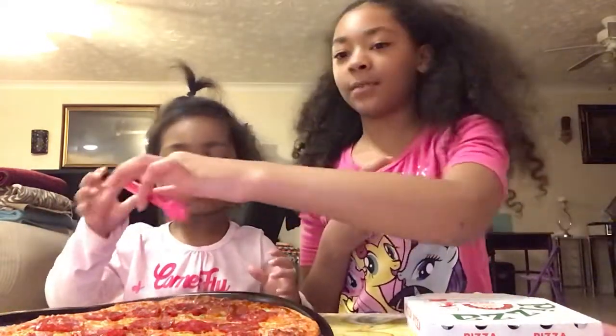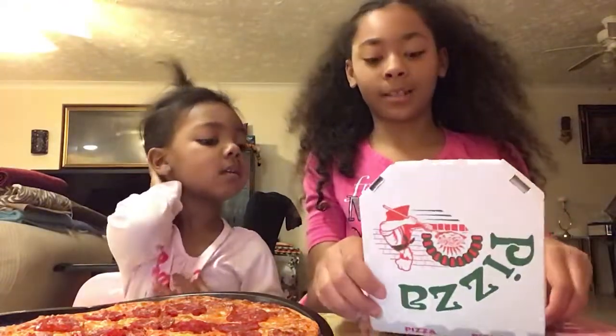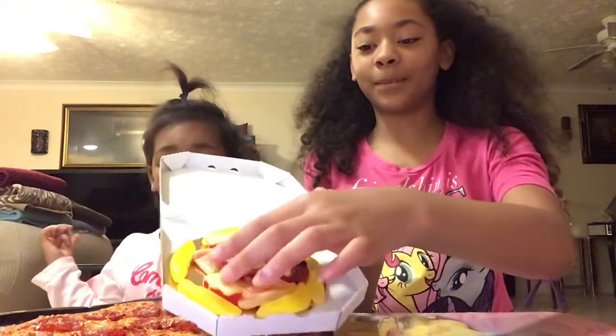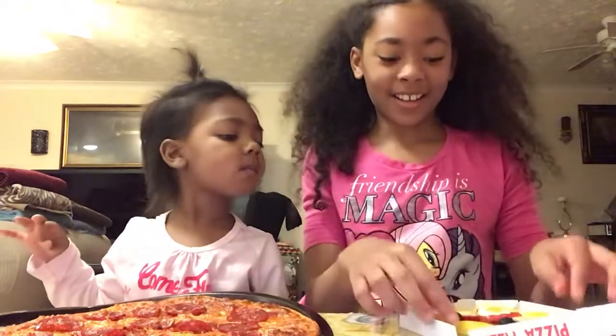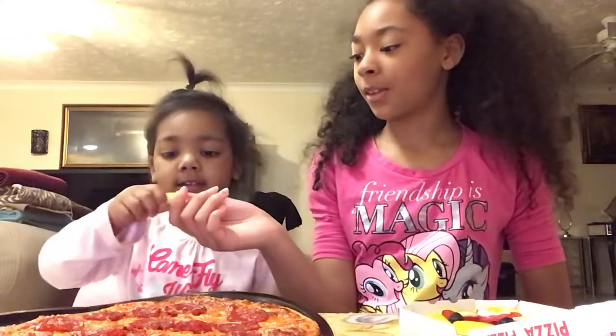All right, we're gonna be eating the pizza now. We're trying it, comparing it. So first, let's take a look at them. Yummy. The gummy pizza looks really weird. It doesn't even look like a pizza. I mean, look, there's an egg on a pizza. I've never seen that before. These look like pineapples. So let's go ahead and see what my sister thinks of them.